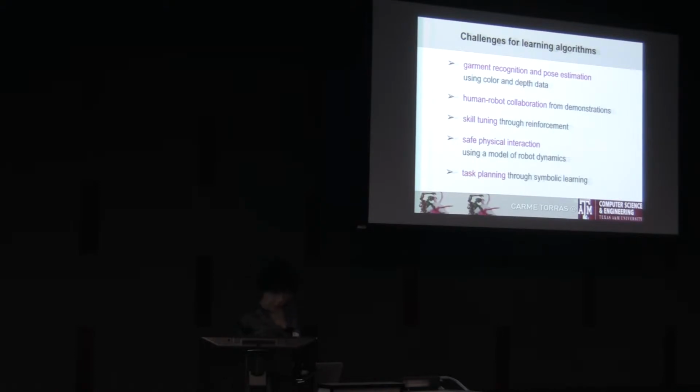So you see here we have challenges in vision, in human-robot cooperation, in skill tuning. Safety is a major issue in this type of applications, and also to be able to develop tasks within tasks, it is important to have task planning abilities. So starting with the first challenge, we have performed garment recognition and pose estimation for informing grasping of clothing.